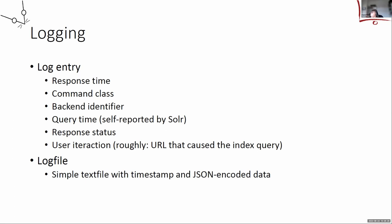And we try to track the user interaction. And user interaction roughly means the URL that was called by a user that triggered something inside VuFind that ended up causing a request. If we try to envision it, we are sitting very, very low in VuFind, below VuFind and the index. And this means we have not a clear vision about what really happened up there in VuFind. We only see the interaction with Solr. That's another topic. The log file is a simple text file with a timestamp and JSON encoded data.